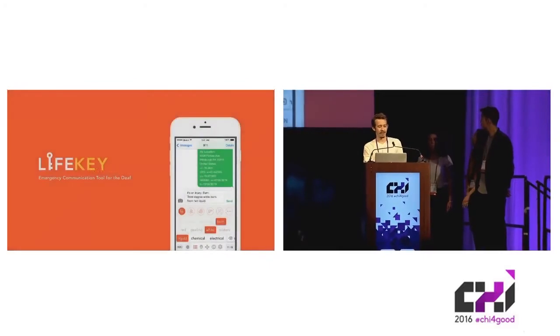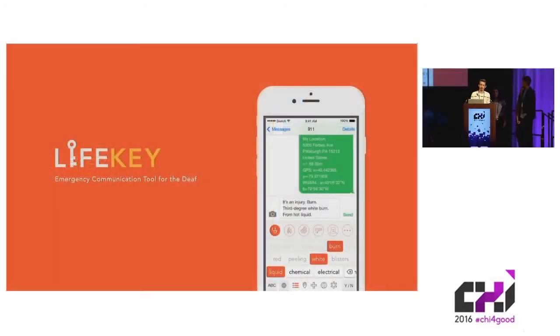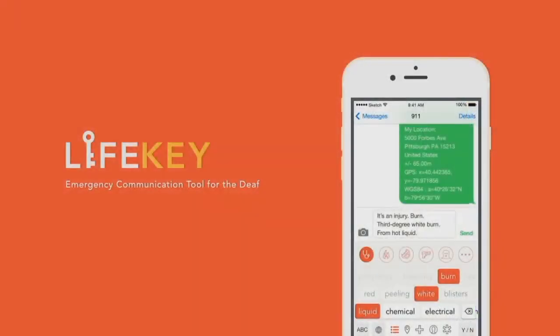We designed LifeKey to help answer that question. LifeKey is a software keyboard and mobile app our team has designed for and with deaf people. LifeKey makes it faster and easier to communicate with emergency services like 911.